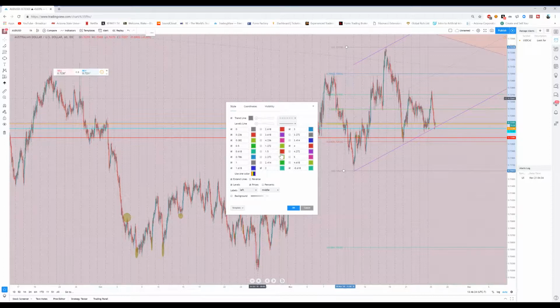So when you're pulling up your settings for your fibs, I'm just off today. For your fibs, generally you only want a couple of them that are actually important. Some that they don't naturally include that are helpful is the 236 extension as well. And then what else do you want? You also want the, what is it? Oh yeah, the 886. That's a good one too.